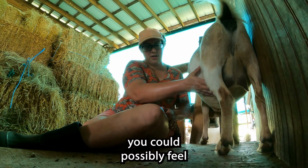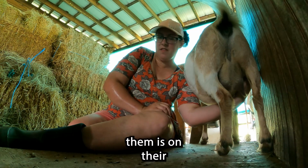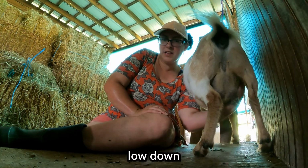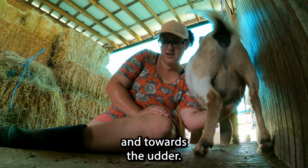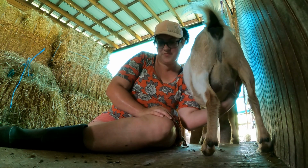You could possibly feel babies kind of down in front of the udder. But the best place to feel them is on their right side, a little bit low down and towards the udder, and she's over 4 months along, so we should be able to feel them.